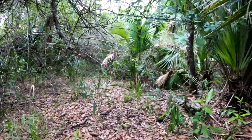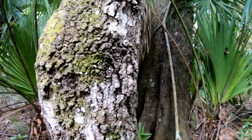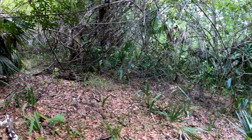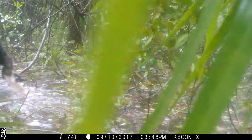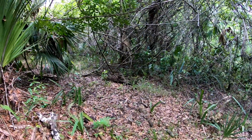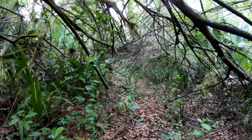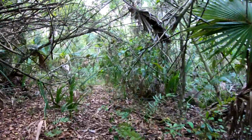Right here on the right is the original Brokeback Trail camera tree that I set the camera on the first time back in 2017. And I had it set here during Hurricane Irma on September the 10th, 2017. I've probably come and set the camera in here another four or five times since then. I always get tons of bears, bobcats, a couple panthers, deer. So this is one of my favorite trail camera spots.